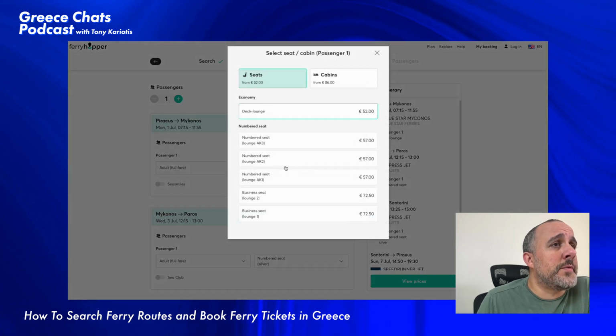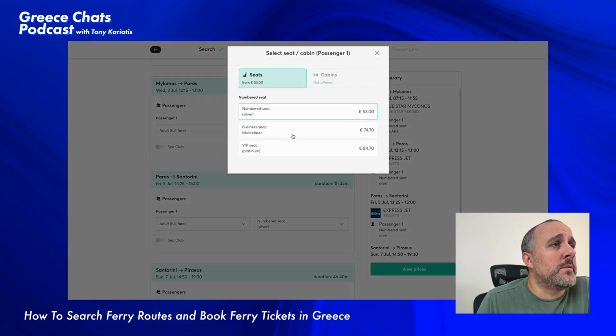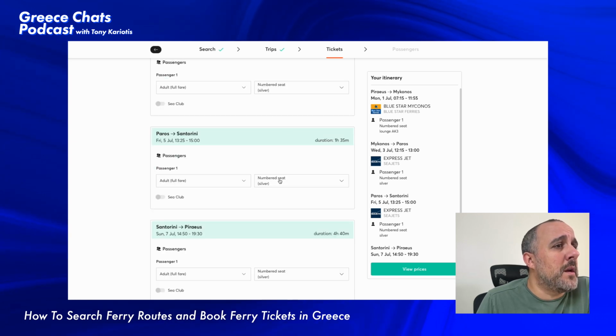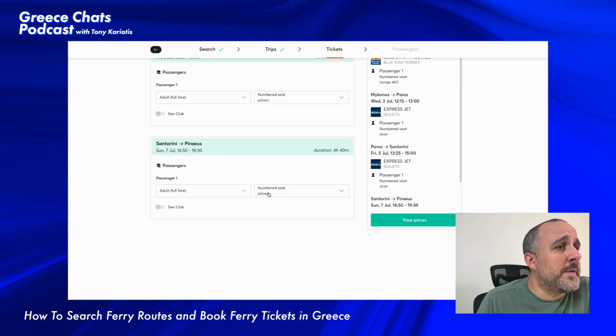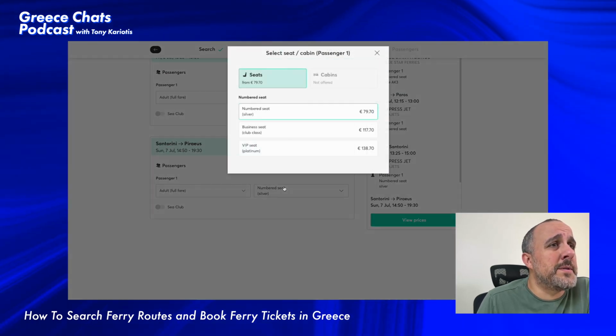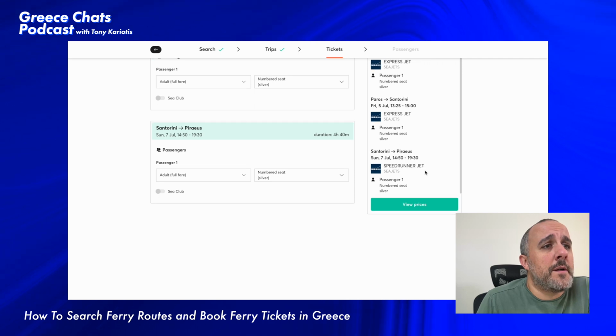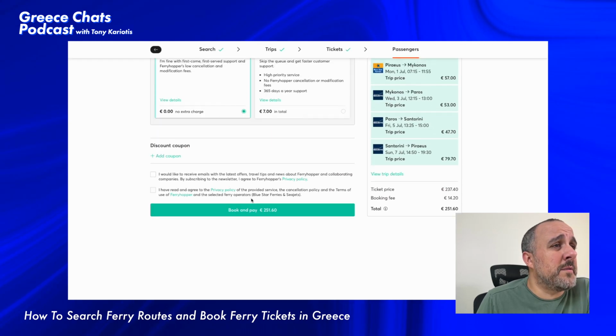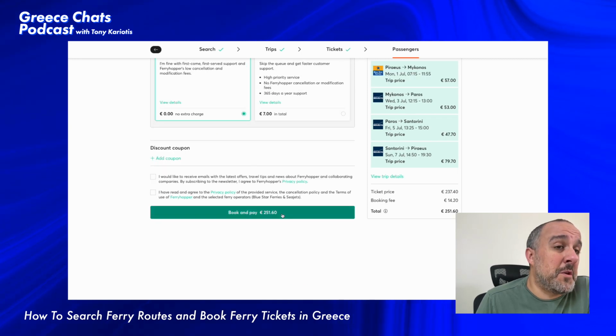I choose, for the first one, we're gonna go with a numbered seat. The second one, you're not gonna do any of that. You're gonna get the cheapest one because you're literally 45 minutes. By the time you sit down anywhere, you're already gonna get back up. Here, I would say the same, just enjoy the views for 1.5 hours. Here, I would try to get some comfort for 40. So I would say go with just a numbered seat. All right, few prices, they'll change a tad. 237, and then same stuff. Put your name, your email, choose if you want any of these ticket protections, agree, and pay.